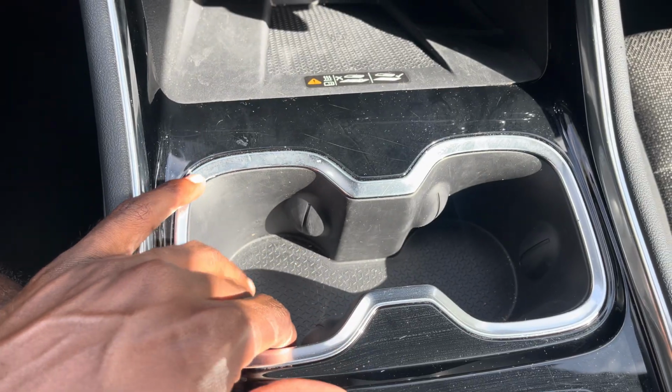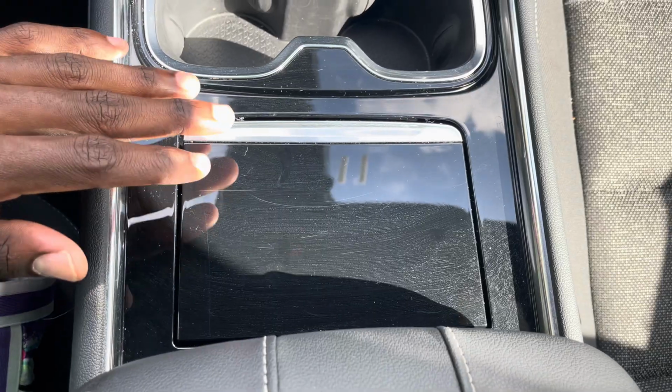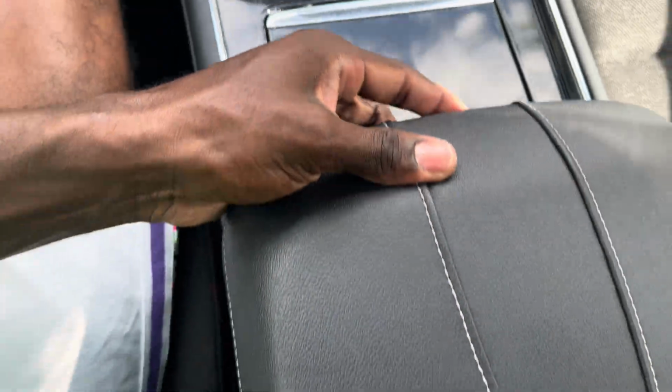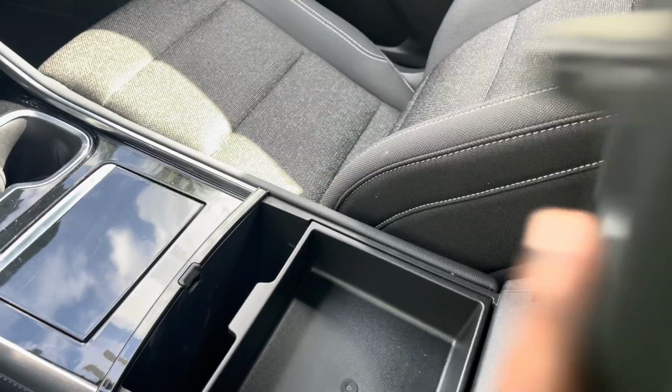And we do get some good cup holders right here. And it has some little things sticking out to hold that drink in place. And we do have a little storage space right here. If you guys want to put anything extra in here, got some little storage space right here. Same thing when we open this up. We have some storage space right here for you guys.